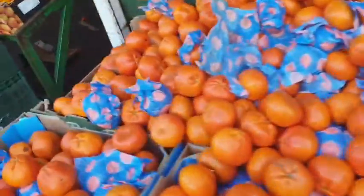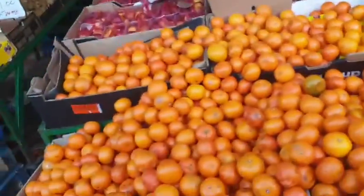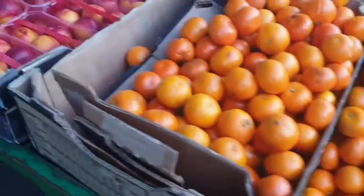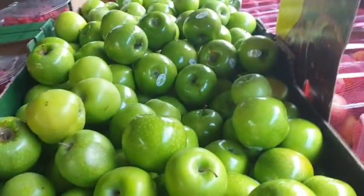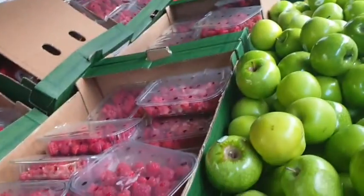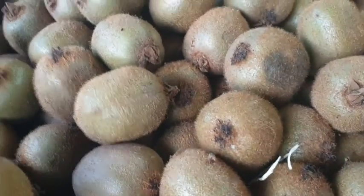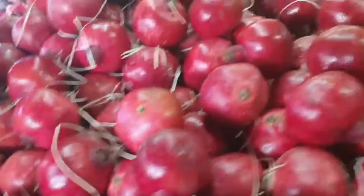Check out how many oranges there are. Apples. And we're going to check if they're nice and shiny ones. There are even peaches and green apples, but we don't have these. Raspberries. Peaches. Or apricots, sorry. And this is kiwis. This is a kiwi. These are kiwis. And pomegranates. And bigger oranges.